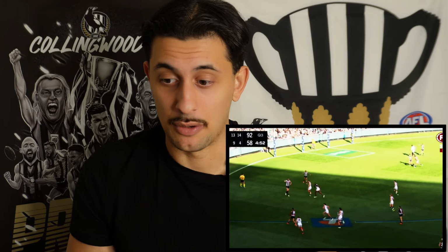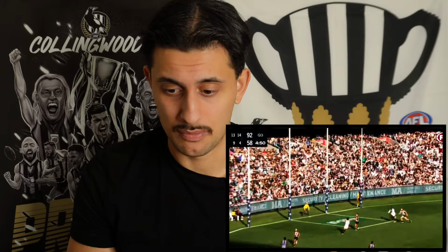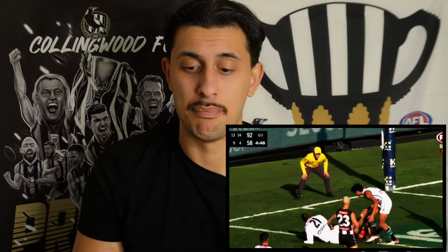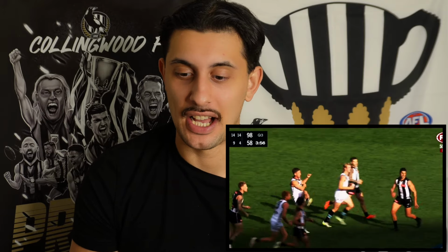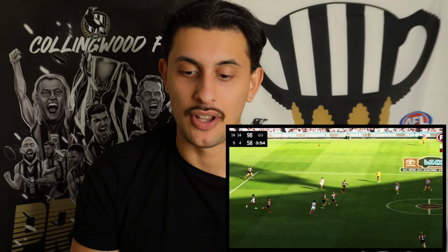And then here we get a really good overhead mark from Lachie Schultz. Something maybe Collingwood players weren't familiar with, being a Fremantle player last season. But yeah, really shares some great similarities that Jamie Elliott possesses in his game as a medium-sized forward. Let's get some Tom Mitchell appreciation going here for this moment where he goes back to the flight.